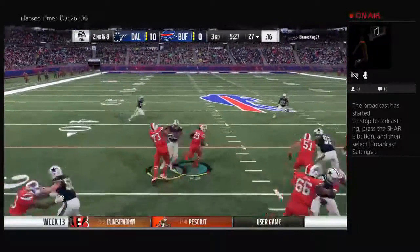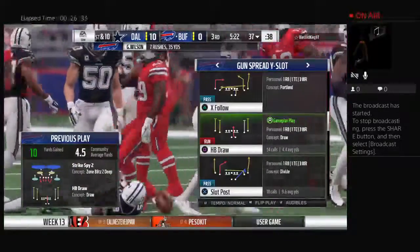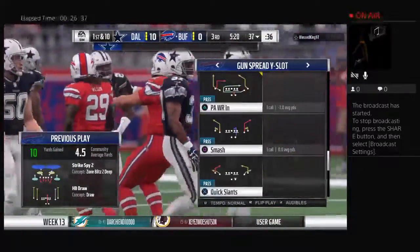They'll run it now out of the gun. And they're able to get this one across the 35. 10 yards, good enough for a Buffalo first down.